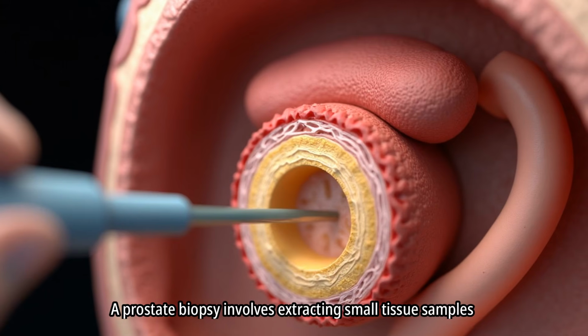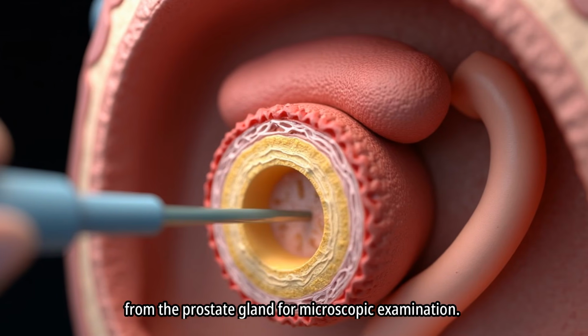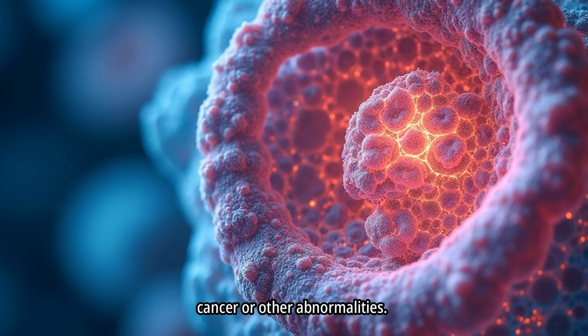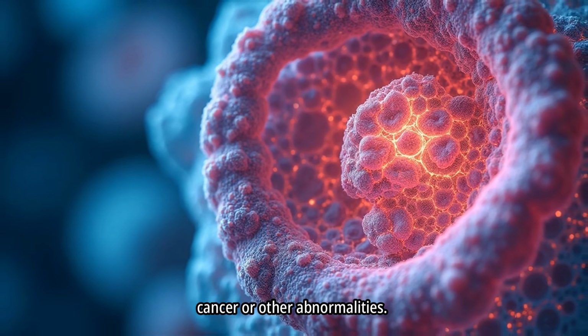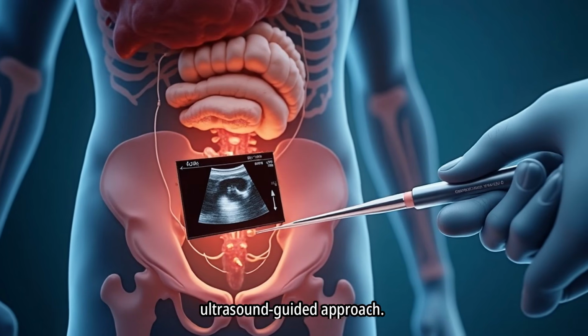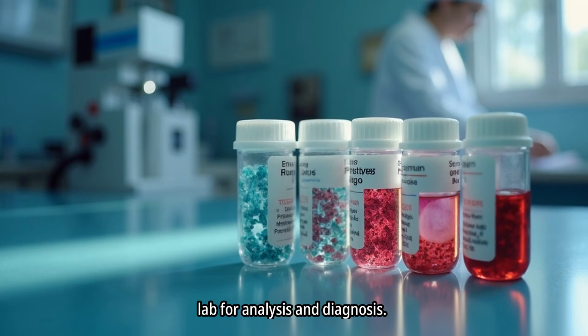A prostate biopsy involves extracting small tissue samples from the prostate gland for microscopic examination. The procedure is performed to detect and diagnose prostate cancer or other abnormalities. Biopsy samples are typically obtained using a transrectal ultrasound-guided approach. The extracted tissue samples are then sent to a pathology lab for analysis and diagnosis.